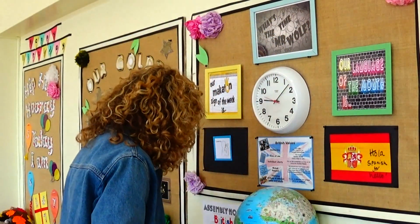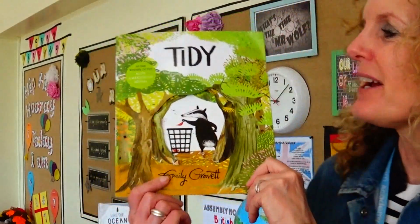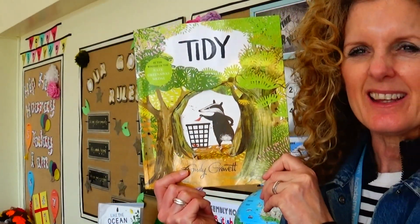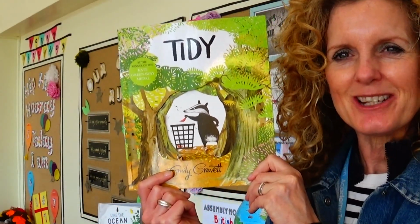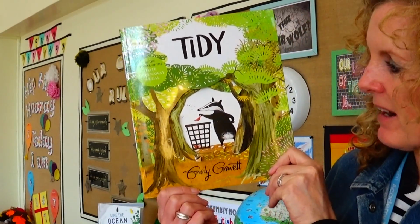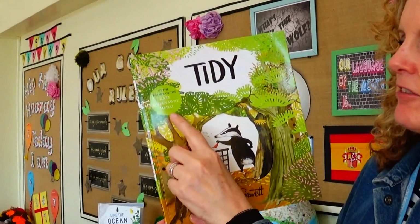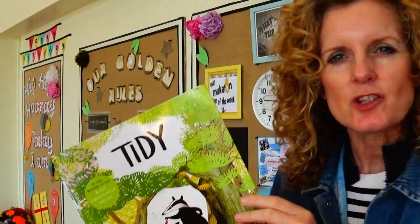I'm now going to read you a story about somebody who looked after property. Ready? This story is called Tidy, and I've read it before, but I think it's nice to go back to a book and reread something. It's called Tidy, and it's by a lady called Emily Gravett. In fact, it won an award, the Kate Greenaway Medal, because it's such a good book. So let's read it again. Here we go.